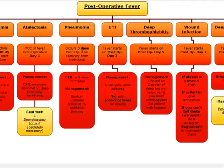DVT is going to be post-op day 5. Remember, physical exam is pretty useless in these patients, so we have to do Doppler of the deep leg and pelvic veins and anticoagulate these patients with heparin. If we see fever, post-op fever day 7, if it's going to be an abscess, we're going to incise and drain them, and if it's cellulitis, we're going to give them antibiotics. Remember, if we can't tell these two apart, we're going to do a sonogram diagnostically to distinguish between them. And if the fever is post-op day 10 through 12, we're going to do a CT scan of the appropriate body cavity, and we're going to do a percutaneous radiologically guided drainage, which is going to be therapeutic in these patients.